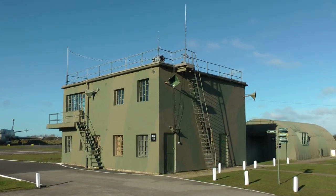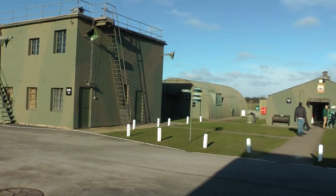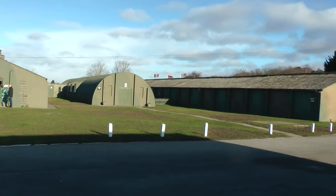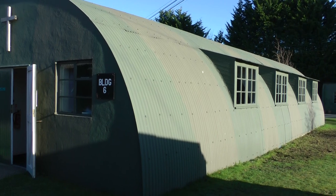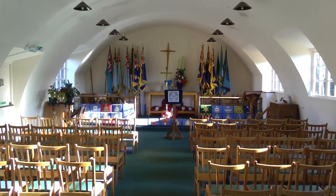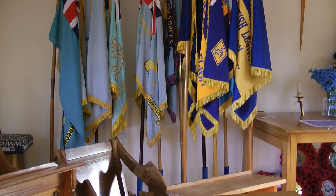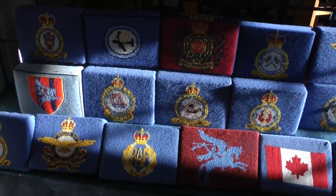Mid 80s, a group of people started getting together and trying to restore various parts of it, starting with the control tower. And in about 85, I think it was, the site opened to the public as a museum. Most of the buildings are original, not necessarily in the right place. The chapel, for example, is from an airfield just down the road from here at Melbourne, and all the fittings inside are from RAF Scampton. The control tower is certainly original, and is a Grade 2 listed building.